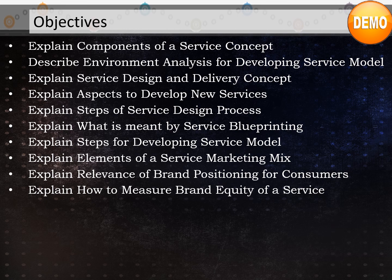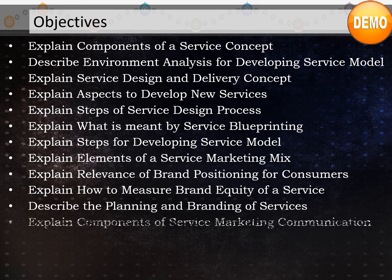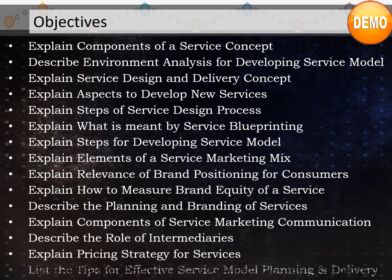Explain how to measure brand equity of a service. Describe the planning and branding of services. Explain components of service marketing communication. Describe the role of intermediaries. Explain pricing strategy for services. List the tips for effective service model planning and delivery.